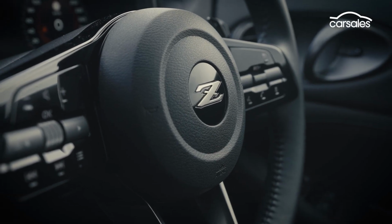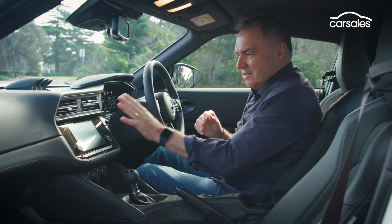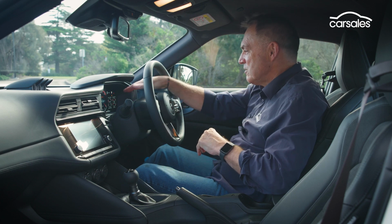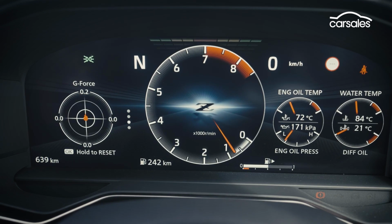keeping driving assist systems. There's a bit of old and new about the dashboard area of the new Z Coupe. The touchscreen for the infotainment is a bit yesteryear, but the new instrument panel is very much up to date. Get into sport mode and the tacho takes prominence, just as it should.